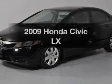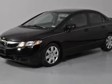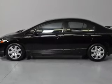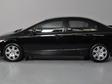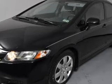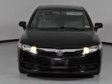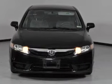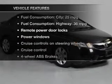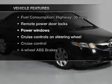Imagine yourself in this 2009 Honda Civic. Everything you need under one roof with this great vehicle. With an efficient four-cylinder engine, the powertrain includes front-wheel drive that responds smoothly to its 5-speed automatic transmission. The anti-lock braking system will keep you safe on the road. And with these notable features, you won't want to miss out on the opportunity to own this amazing ride.